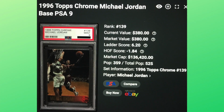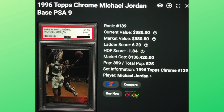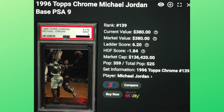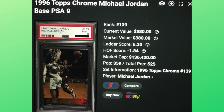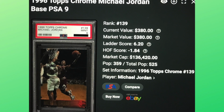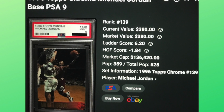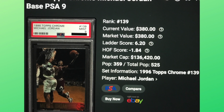All right, and last but not least, I'm going to talk about the card that has slid. And again, just because you're buying a nice copy, and this is a nice card, I mean, just because you're buying a Michael Jordan card. The one I'm talking about is a 1996 Topps Chrome MJ in a PSA 9. The price is $359. This is a card that was in the $600 range back in April. So again, it's Last Dance hype. We're assuming obviously that's part of the equation, not all of the equation, but this card has dropped down to, and now we're in the 370, 380 range price wise.